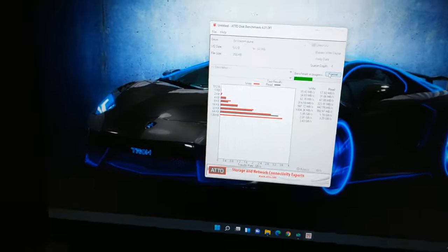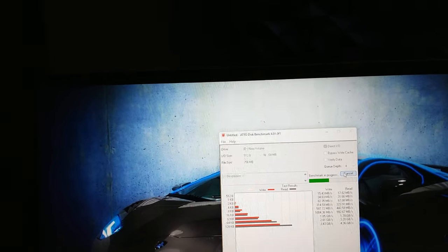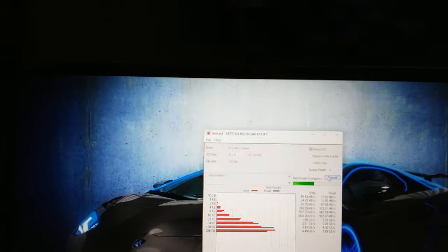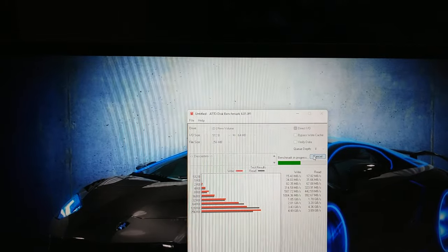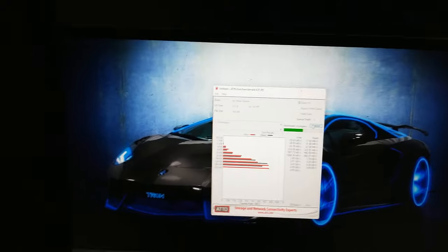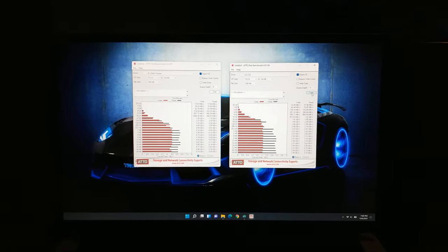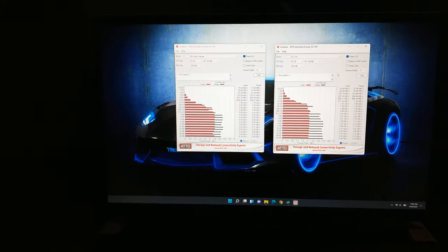Okay, I'm running an ATTO benchmark, and right there at the 2.8 gigabytes and the 3.2 gigabytes, it has now surpassed the Samsung drive that was in here. Now this should be double that performance of the Samsung drive. Okay, so the benchmark has completed for both of these drives. The one right here on the right, this was the OS drive, this was the Samsung.